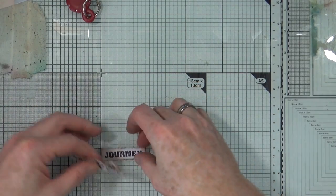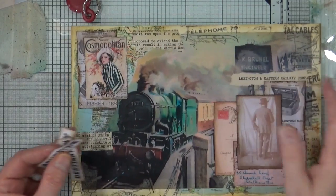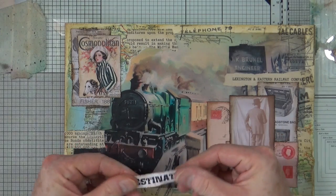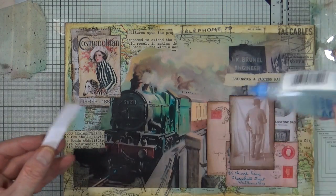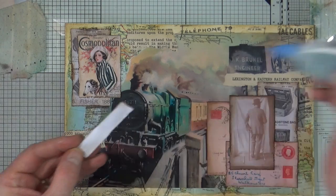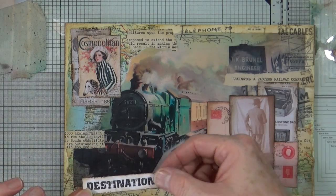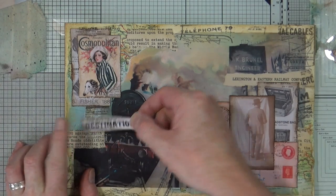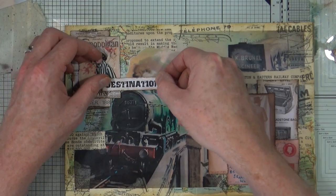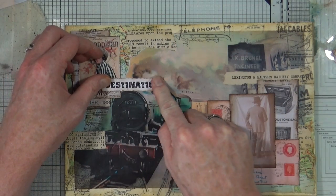Okay, bring that back in. So they're stuck down in place. So destination being my main one, I want to put that over here. No, I don't. I've changed my mind. See, I'm allowed to do that. It's my art journal page. There.